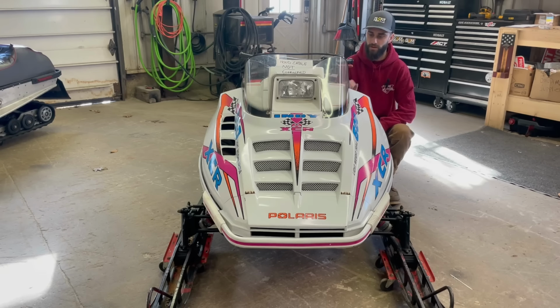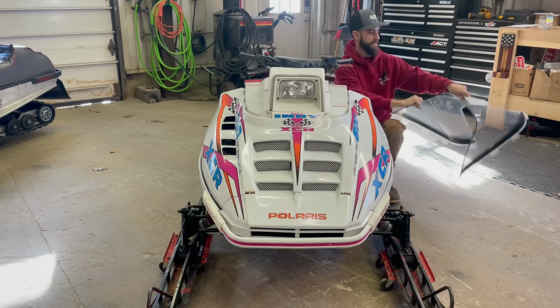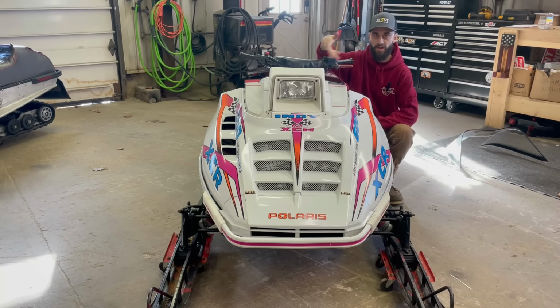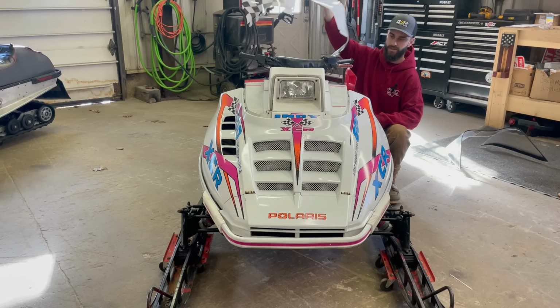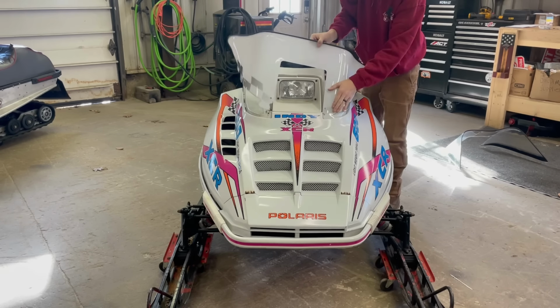All right, as you can see here, we got the clear windshield. We're just gonna take that right off. Now we could run the mountain windshield, which is no windshield at all, but no, this is a trail sled. It's kind of a race trail sled. So we are going to do this.